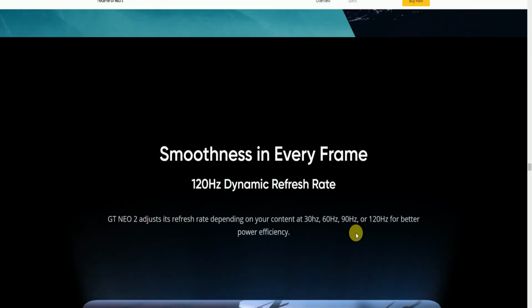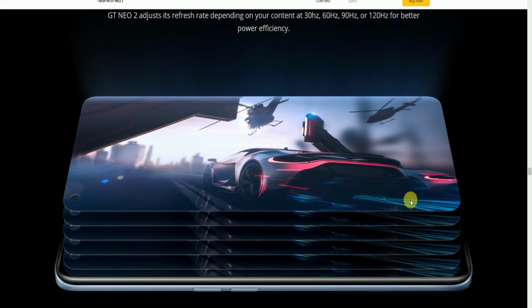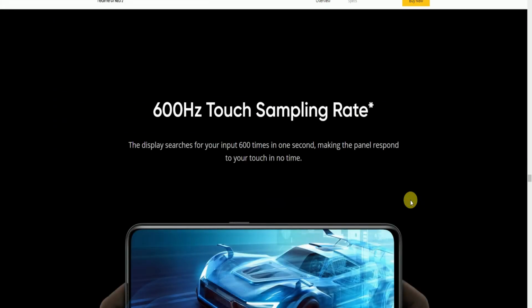Smooth in every frame. The 120 Hz dynamic refresh rate on GT Neo 2 is adjustable depending on your use: 10 Hz, 60 Hz, 90 Hz, 120 Hz, for better power efficiency. The 600 Hz touch sampling rate is available. This phone has a very high rate. The display samples your input 600 times in 1 second, making the panel respond to your touch in no time.